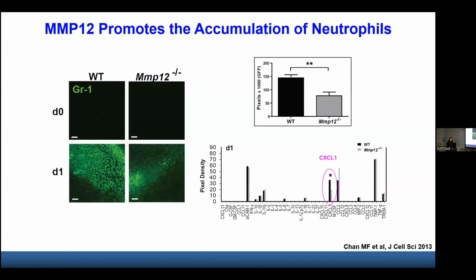This led me to look further into the immune cell dynamics using whole mount analysis, looking at neutrophils and macrophages following injury. These are wild type mice and then MMP12 knockout mice, and I used GR1 as my marker for neutrophils. In the MMP12 knockout mice, 1 day after injury, there was a reduction in the number of neutrophils that came in.